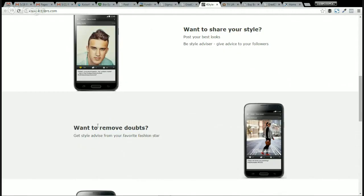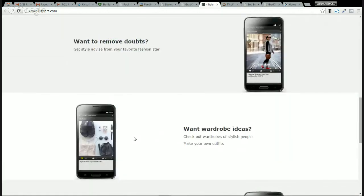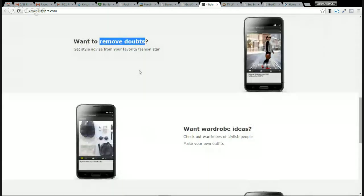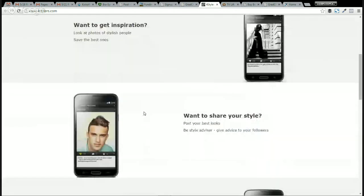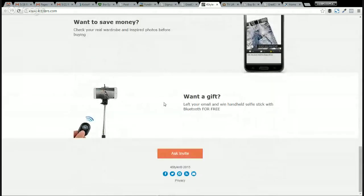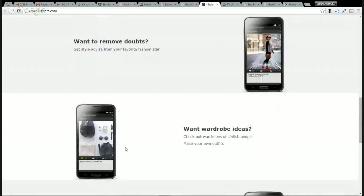Like, want to make sure that your style fits with the rest of your closer, just something a little bit more that explains a little bit more of the service. But right here, basically what you're doing is explaining what the app is. Since you're just trying to get people to actually sign up, what I would do is create a new version of this page and A/B test it against this version.